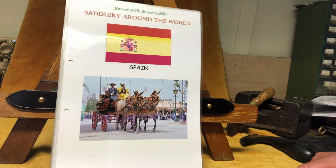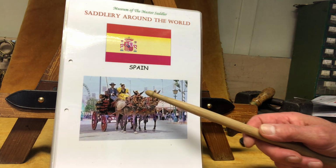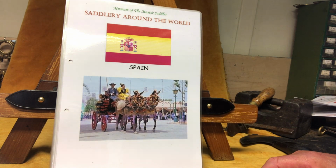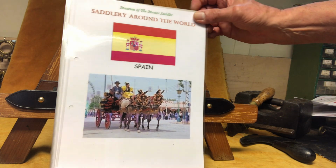That is Spain, and you can see all the fancy ornate bridles, all the flowers and that, and even the groom there, she's in her yellow. And it's a wonderful turnout, mainly for parades, but that's still part of the Spanish culture.